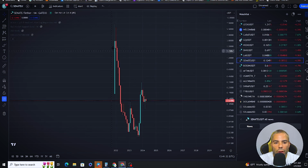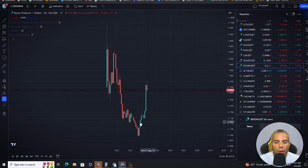Senate, what are we looking at? This is the governance token of CITUS. It looks all right. Consolidation. If it comes back up here, I want to get into another project, I might use the capital from this one to get into it, because I have exposure to this project with CITUS, and I think that is more than enough.